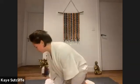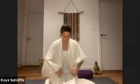Blink your eyes open. Initially, just let a little bit of light in. And we're going to start off with some nice warm-ups. Now we can either do this by holding our shins, or you can come into rock pose, whatever's easiest for you. And we're just going to, it's called the camel ride. So I like to place my hands on my knees.